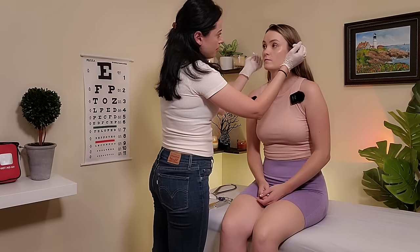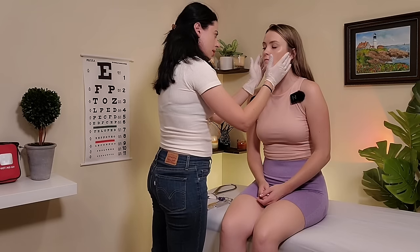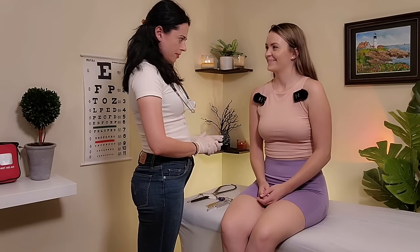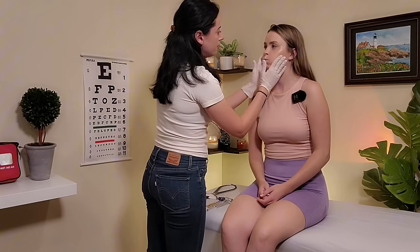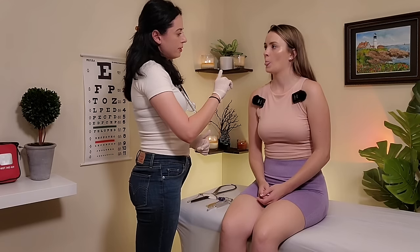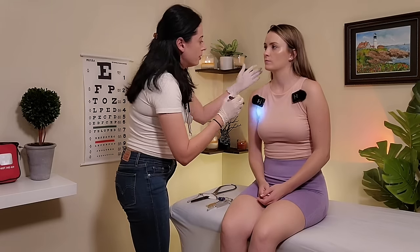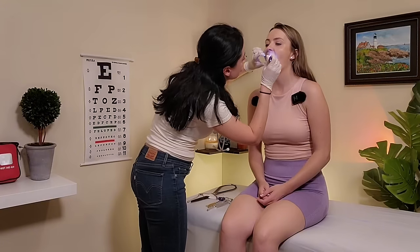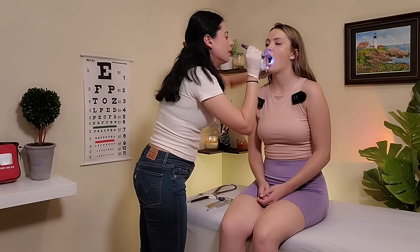Raise your eyebrows for me. Keep them raised. Don't let me lower them. Good. And can you give me a big smile and a frown? Good. Puff out your cheeks for me. Keep them puffed. Good. Stick out your tongue. Move it side to side. Perfect. And open your mouth and stick out your tongue. Okay. Right. Good.